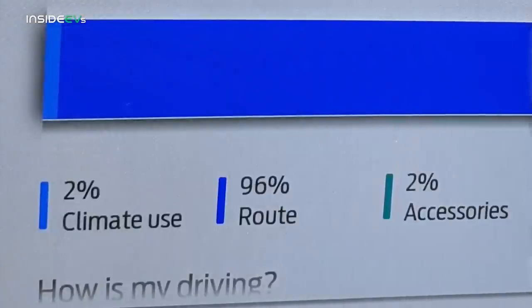The only thing that's changed is it's gotten hotter. It's now 87 degrees, so it's quite hot outside today. The air conditioning's been on the whole time. It's only showing that climate use has taken 2% of the energy that we've used today, so that's not that bad. If we finish up with that, then you figure it might have cost us 4 or 5 miles of range, that's all. In any event, check back when we're at 25% state of charge.